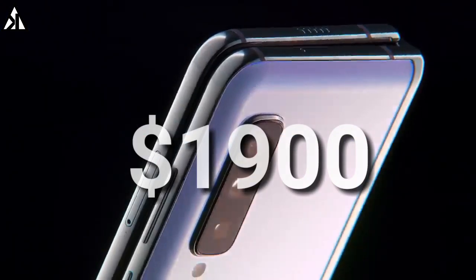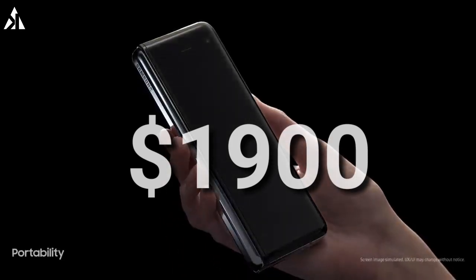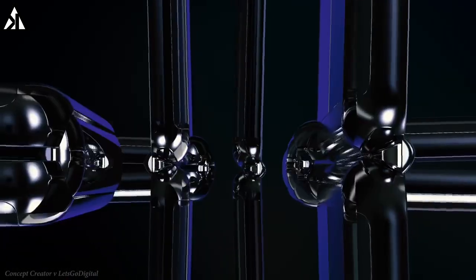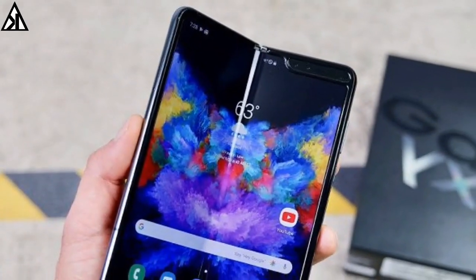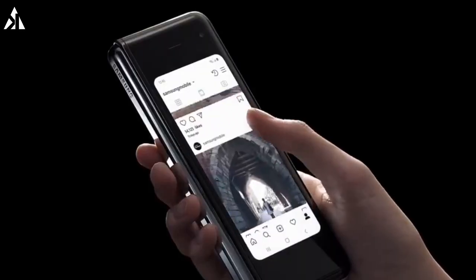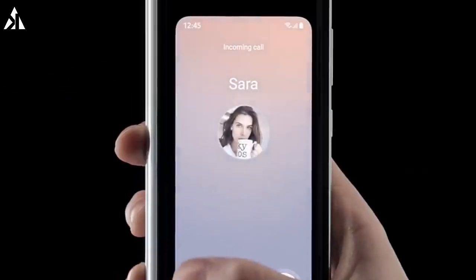The $1,980 Galaxy Fold was priced out of reach for most consumers, but now we are hearing from multiple sources that Samsung is looking to make the Galaxy Fold more affordable to consumers by introducing a much cheaper device, that is none other than the Galaxy Fold Lite. So in this video we are going to talk about everything we know so far about the Galaxy Fold Lite. So without wasting time, let's hop into the video.